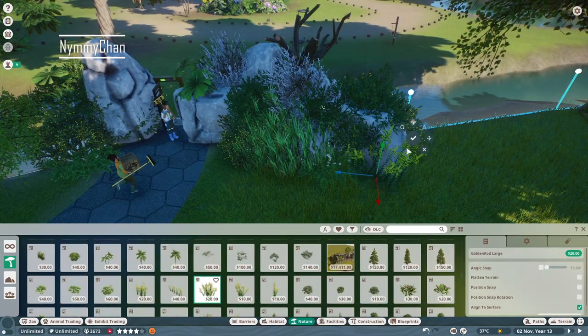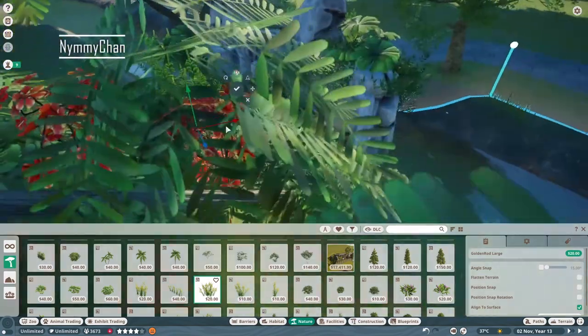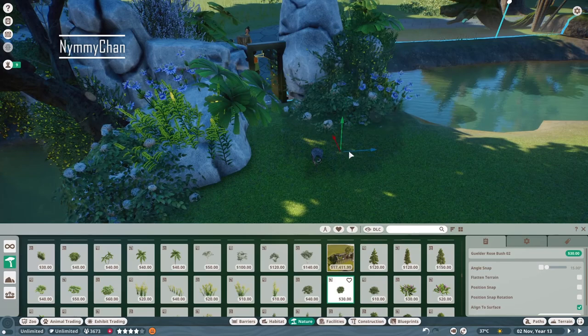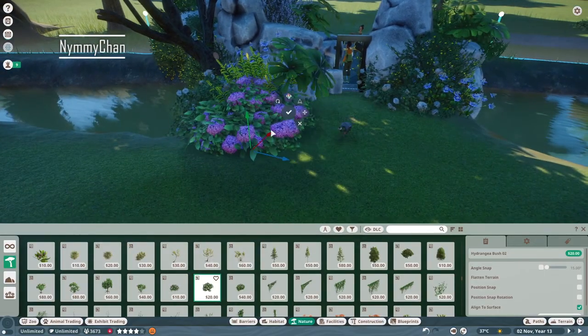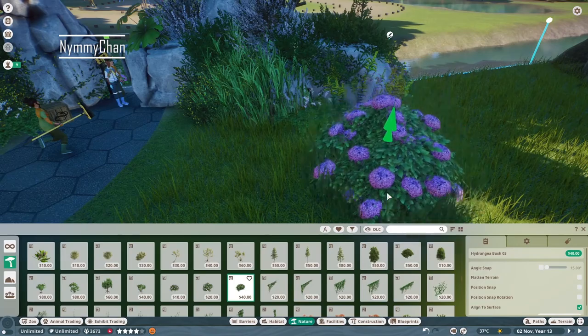Can we just appreciate the way that this foliage just blends in? Also with the dead tree on there, and the habitat gate, or the habitat door. I feel like it looks really, really nice. And I'm really quite happy with it. I'm so proud of myself. That's so weird to say, but I'm actually feeling proud.